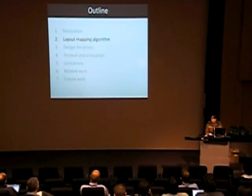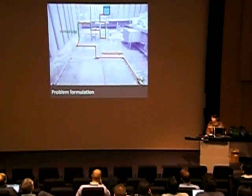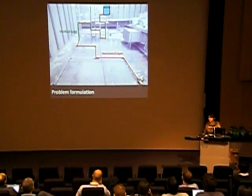So how do we use the sensed pressure and rotation angle readings to map the 3D layout of the pipes traversed by the PipeProbe capsule? This is what the layout mapping algorithm does. To explain the layout mapping algorithm, I use a pipeline example here. The pipeline starts from an inlet and ends at the outlet.